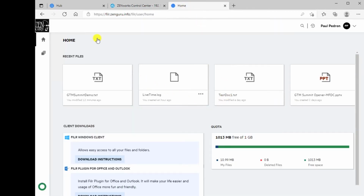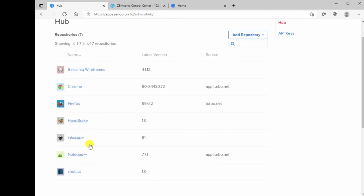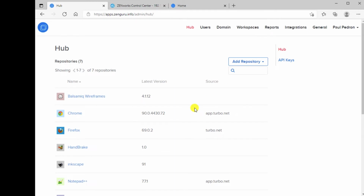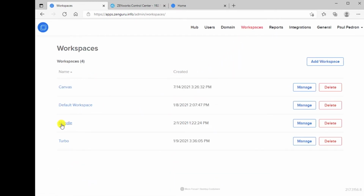We have our filer and we have our hub. We're currently logged in as the administrator in our application server for desktop containers. These are the applications in the repository, and then we have different workspaces within the repository, which we saw Moodle is one of them.